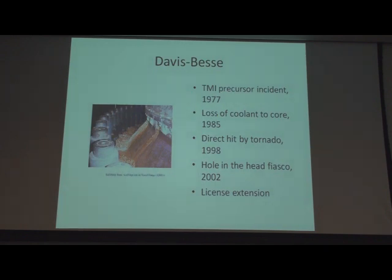So there is a backgrounder available on one of the back tables, I think that one, where what we did last November, as Davis-Besse applied for its 20-year license extension, which is mostly what I'm going to talk about, we put together a comprehensive background summary of all of the major near misses that Davis-Besse has experienced in its first 34 years of operations.